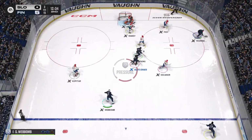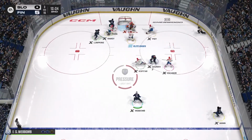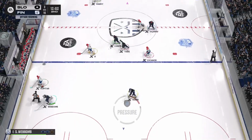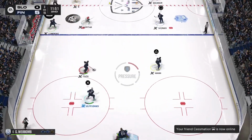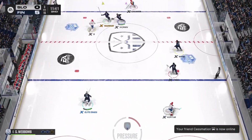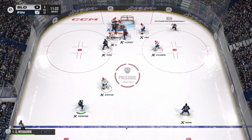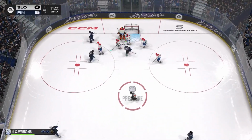Toronto's got it now. Turned aside by Robert. Moves the puck over to Kano. Toronto's looking to break out of their own end. Here's a chance to make something happen inside the neutral zone. And we'll get the whistle after the goaltender hangs on.